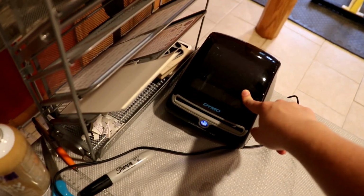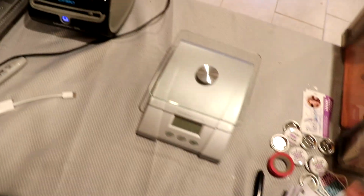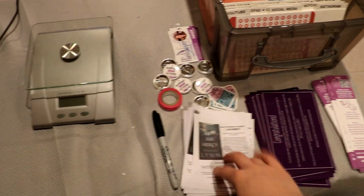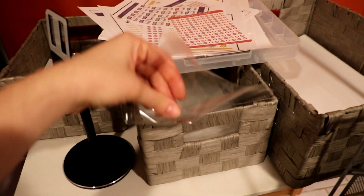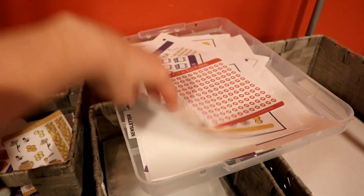This is my label printer. This is to weigh things to make sure they ship properly. These are the things that I need to grab quickly when I'm shipping out orders. These are the little plastic sleeves that I use to make sure my stickers don't get damaged. And these are defective stickers that the machine cut wrong, and I saved them for myself.